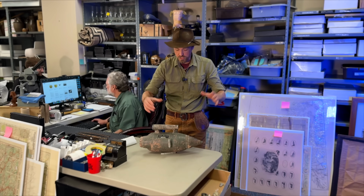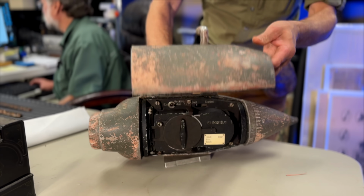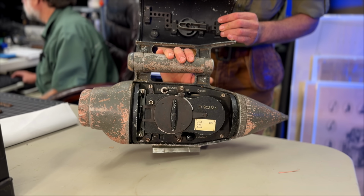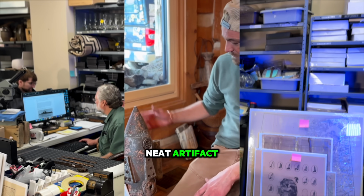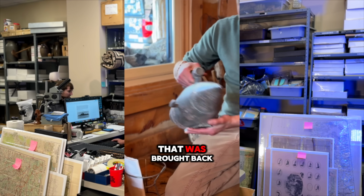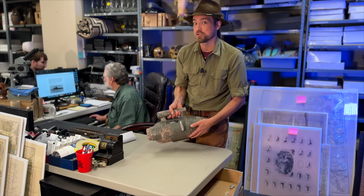Guys, we've got a huge update on this World War II German gun camera that still has film that has not been developed since World War II. We posted a video not too long ago, and you guys wanted to see the video that was inside this camera. So this has film that hasn't been developed since World War II.